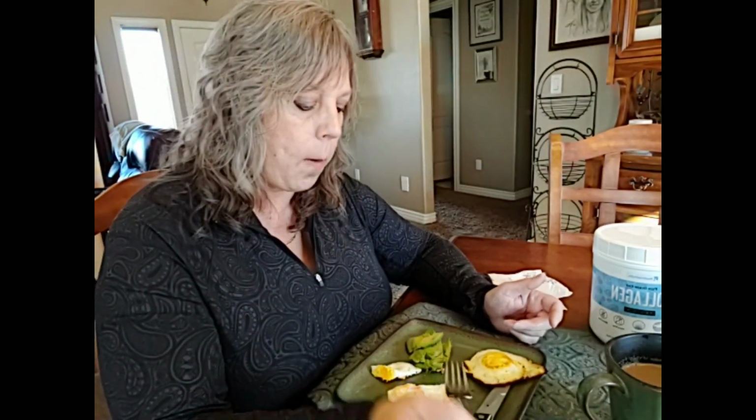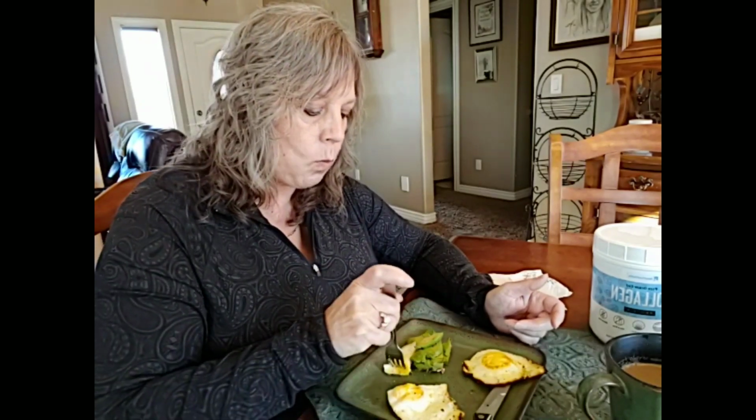If you're dining out, you want to be careful with the word coated or mixed or blended or anything like that. You know that maybe they have to put a coating on your food. That usually means some sort of carbs as well. So be careful with that.